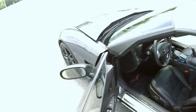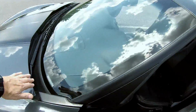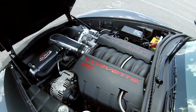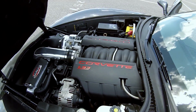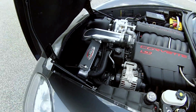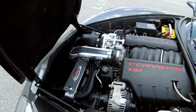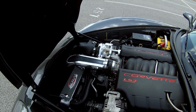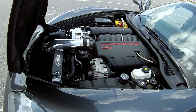Let's look at this motor. Motor's clean as it can be. The car has a little over 23,000 miles on it. I am the second owner. I know the original owner. The car has been garage kept ever since it was new, and the car's not been detailed.